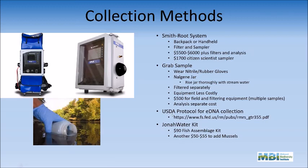And then the USDA does have a protocol for eDNA, although part of their protocol does use that citizen scientist type handheld sampler. There is this new kit, which we'll go over here in a little bit, by Jonah Ventures called the Jonah Water Kit.